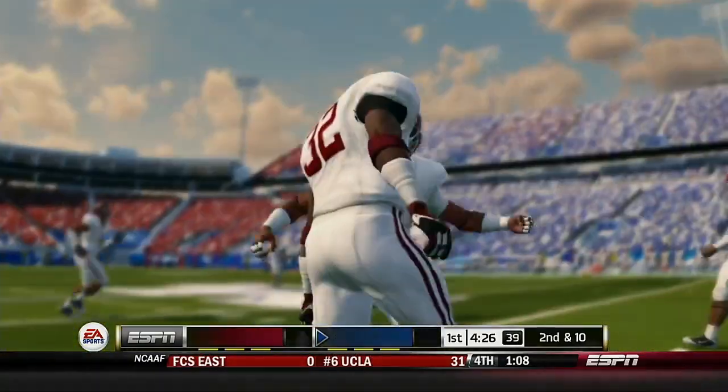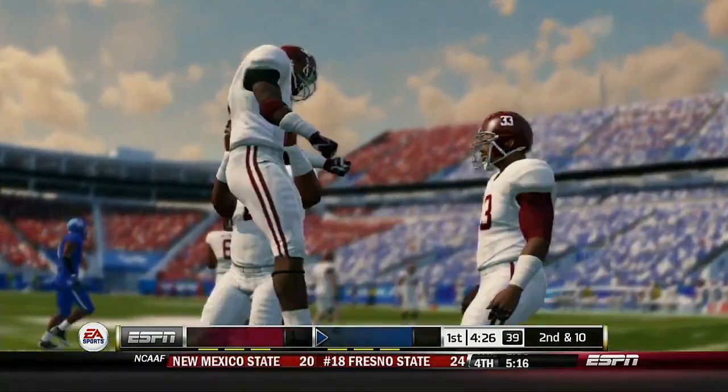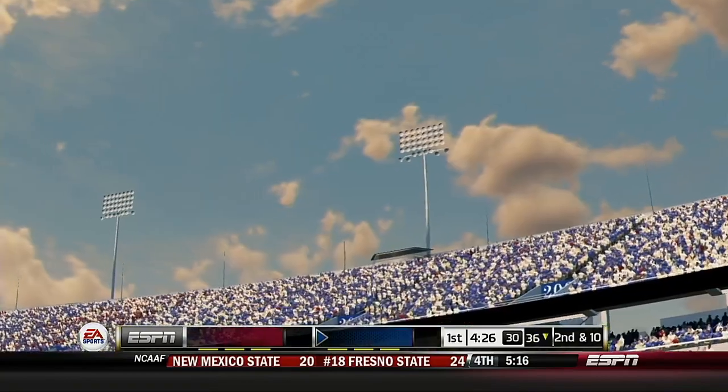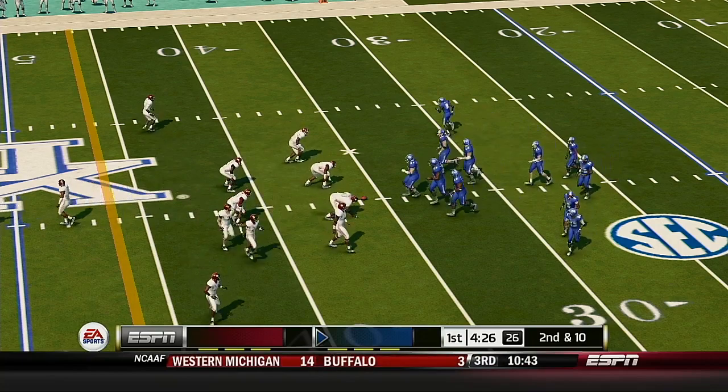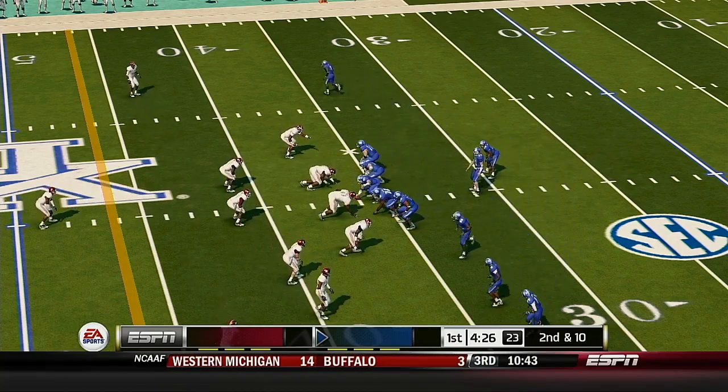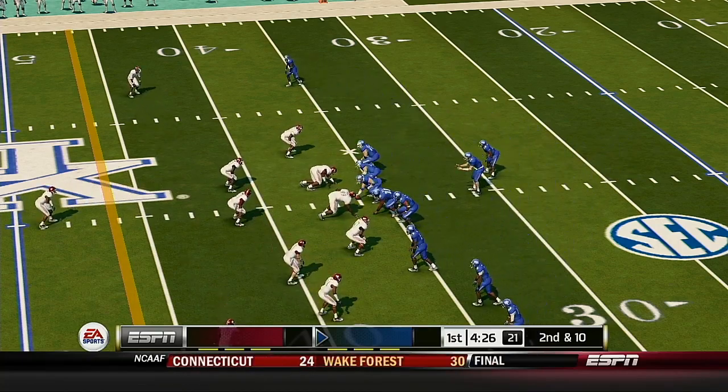Throws to the receiver, incomplete. That makes it second and 10, from their own 36-yard line. Second down. Quarterback all by himself in the backfield with 5 wideouts.